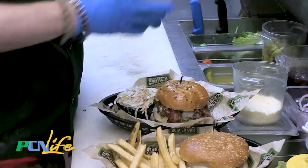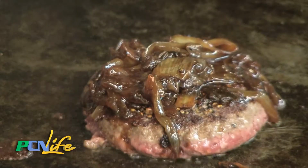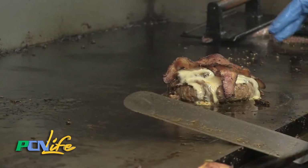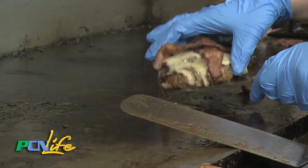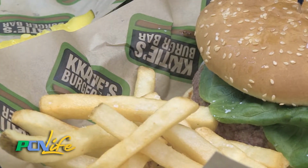Currently, what is the favorite on the menu? My personal favorite, I would really dress it up with the horseradish. We do the peppercorns and horseradish sauce, and we use cherry wood bacon, so it's a really good bacon. Our two biggest sellers would be the Big K-Mac and then bacon cheeseburger.